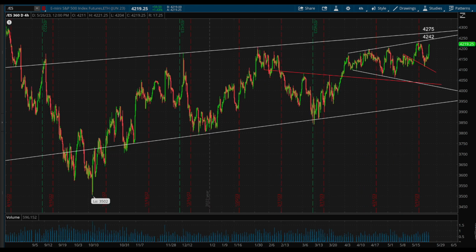Taking a look at the bigger picture now, these key trend lines that we've been talking about are now at 42.42 and 42.75. These are both major resistances and have marked multiple swing highs for the market, and therefore are high risk to potentially put another swing high or top off of.